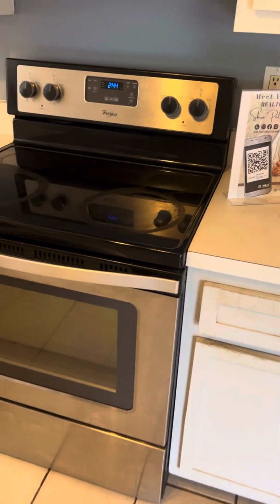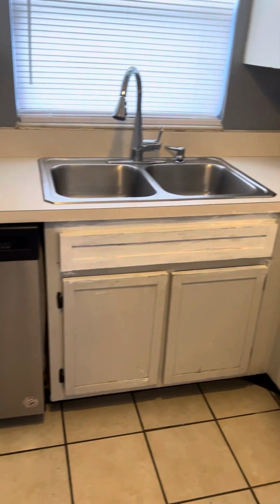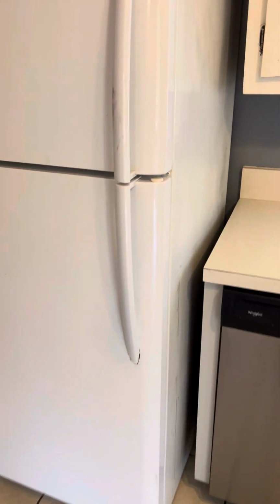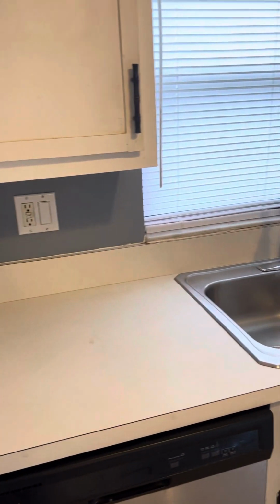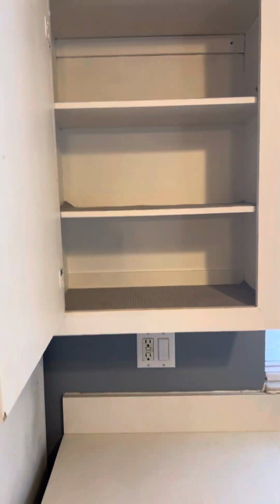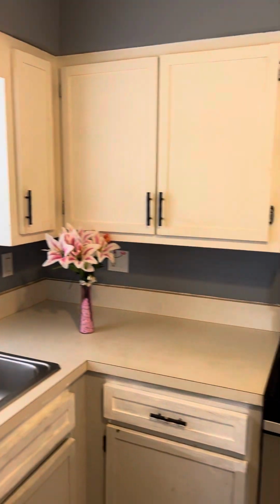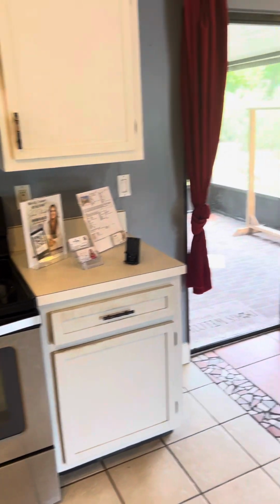That is a stainless steel glass top stove. We do have a stainless steel dishwasher. Yeah, these cabinets need some work. And a Frigidaire refrigerator that is dirty but functional. It's cool in there. The sink and faucet are reasonable. These are solid wood cabinets, so a good sanding and paint job would make them functional again. This kitchen could be updated for not very much.